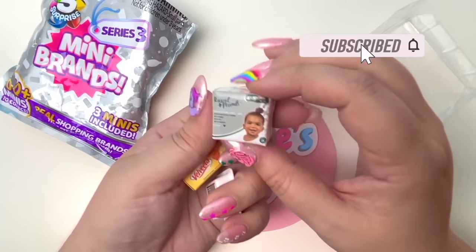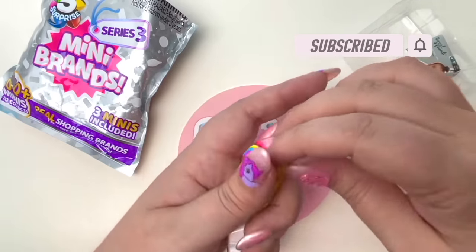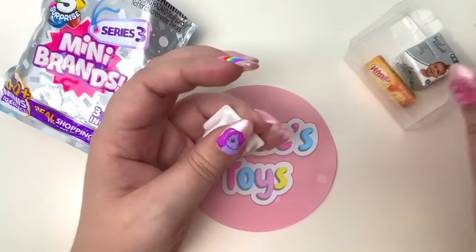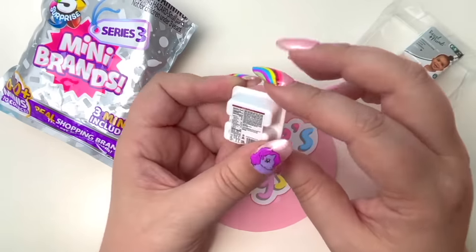And one thing I like about the Rascal and Friends is it's squishy. I like when things are squishy. I can't help it. And we have the Velveeta Original. Gotta love some Velveeta with some chili. And of course, we got the Lunchables. I think there's like three Lunchables that are available.